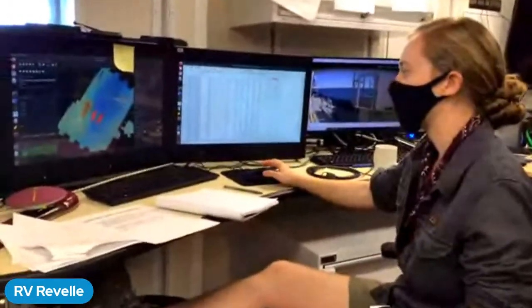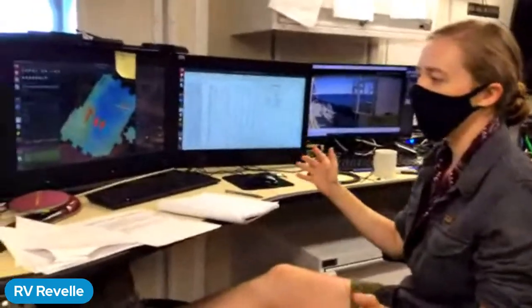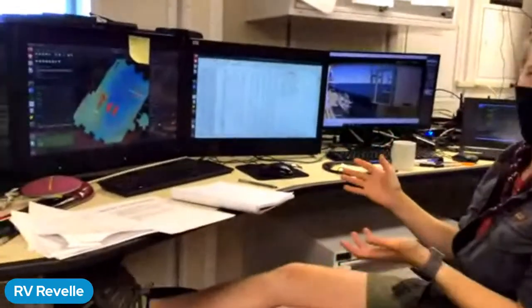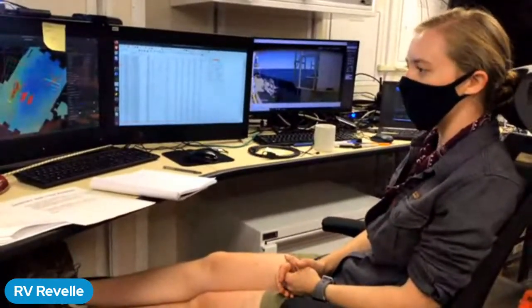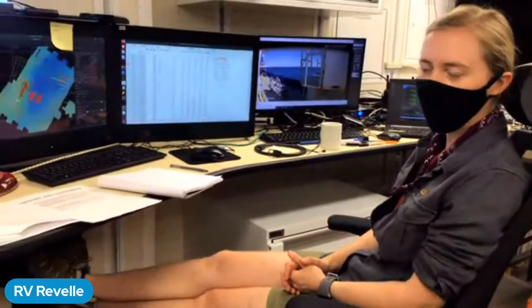area. So I'm just making sure Sentry is an autonomous vehicle, so it does whatever we tell it to do when we program it in before it goes down. So I'm really just watching right now just to make sure that it's doing what it's supposed to be doing.